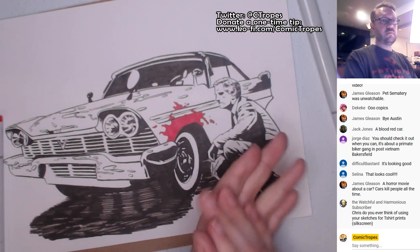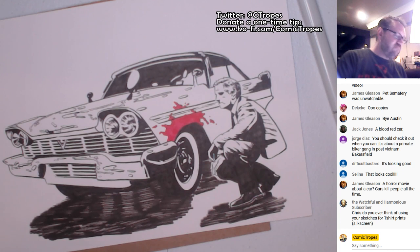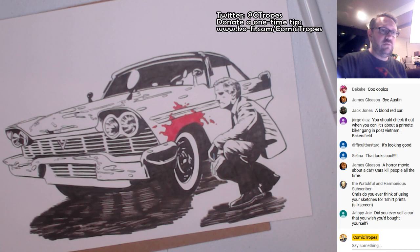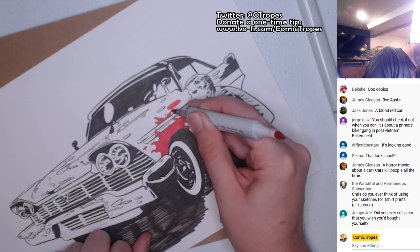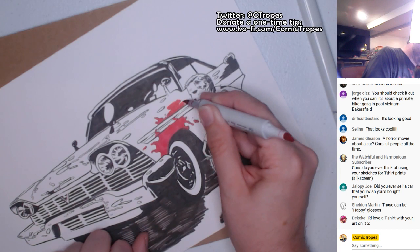Do you ever think about using your sketches for t-shirt prints? No, I have to admit I've never really considered that. Did you sell a car that you wish you'd bought yourself? No, not yet. I'm not ready to buy quite yet. I just haven't found the right car. And I've sold cars that I really think are cool, that I like, but I don't necessarily think that meant that they were right for me.